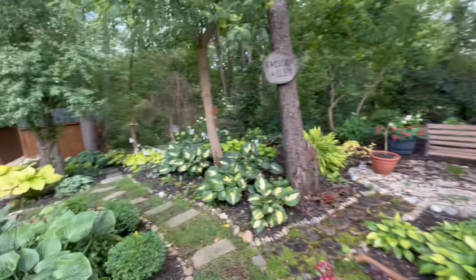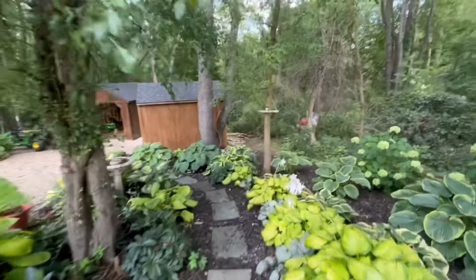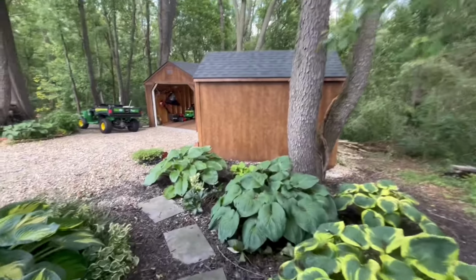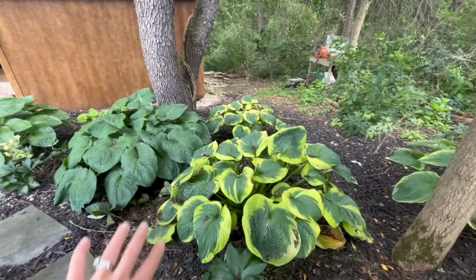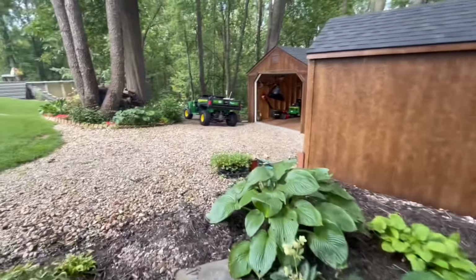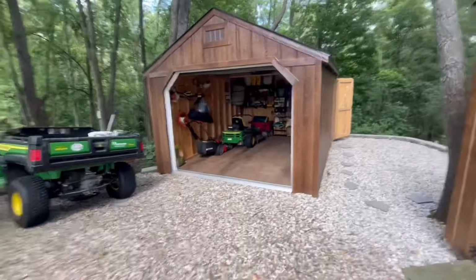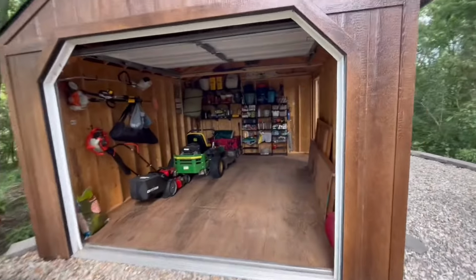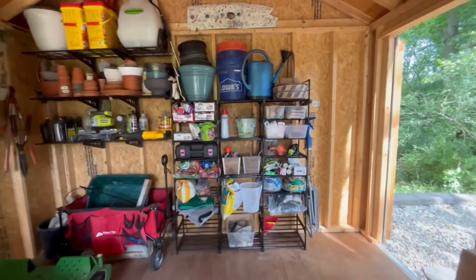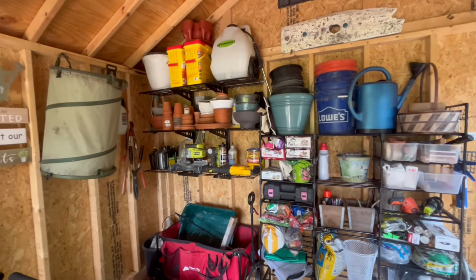All right, while we're down here, I'll show you the shed that we just cleaned up. Oh, look at how beautiful. That's one of my favorite Francis William hosta. I'll show you the shed that we just kind of cleaned up. I swept it all out, and this is a shoe rack, and I put it together and put all my things on it. So pretty excited about how it turned out.